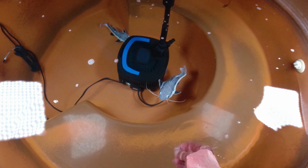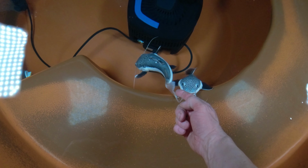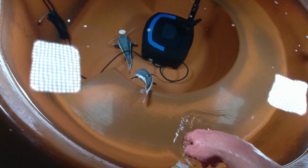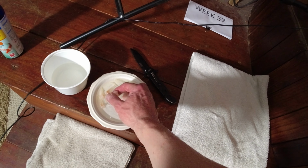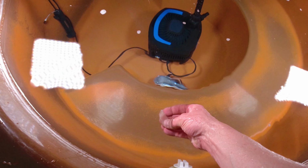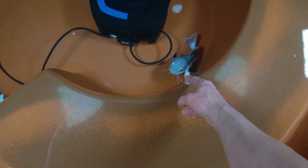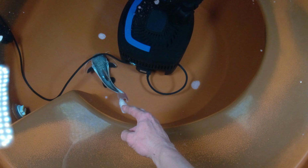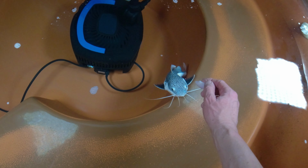I was actually considering upgrading my hot tub. I think this guy got all the feedings. I haven't really been paying attention. Let's see. I got a really thick piece here. I think it's thawed out. Look at how thick that is. Super thick. All right, we want this guy to get a little bit here. Come on, buddy. This guy is a pig. He just keeps coming back for more and more.